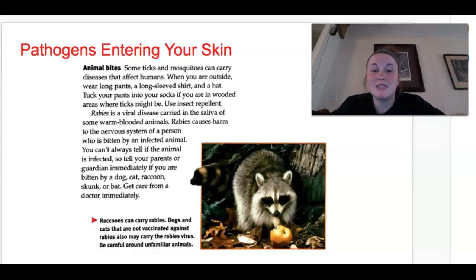So, some ticks and mosquitoes can carry diseases that affect humans. When you're outside and you're in an area maybe where ticks could be, make sure that you wear long pants, a long sleeve shirt, and a hat. And if you're in a wooded area, it also might be a good idea to tuck your pants into your socks. And also, more than anything else, make sure you're using insect repellent.